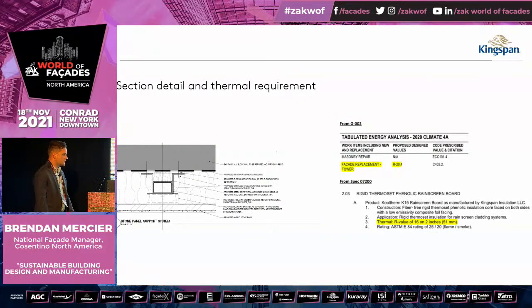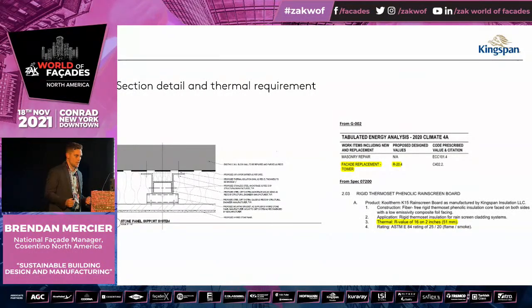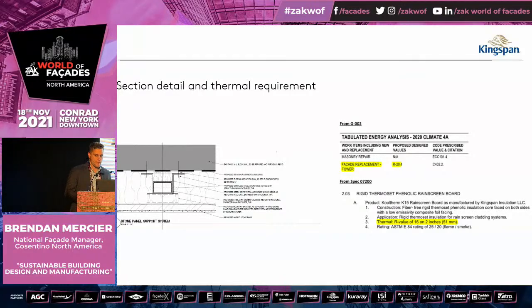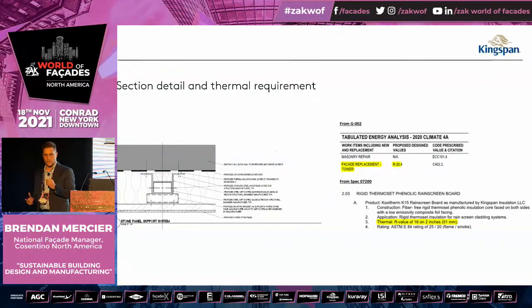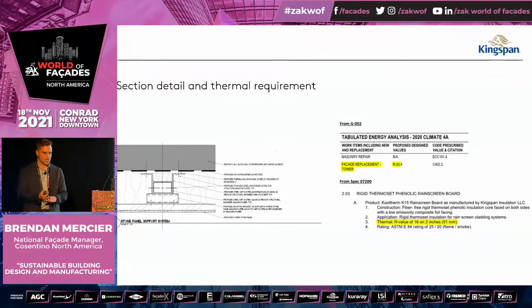When the architect specified the product, which is a Kingspan product, they looked into our brochure, and this happens on a daily basis, and they said, well, this thickness achieves this R value. And that is correct when you look at physical testing. And we see this on a regular basis, that it's so important to actually run analysis, because every time you put something through a piece of insulation, you're going to lose some property. A fastener, a bracket, a girt.